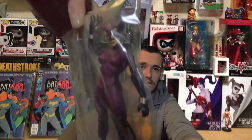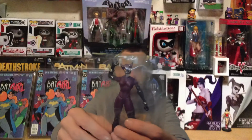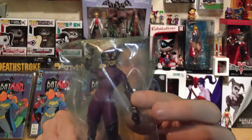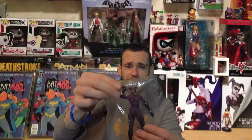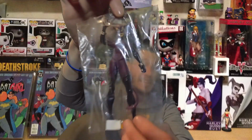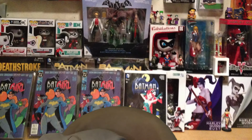I have the Long Halloween Catwoman. It's a great figure. I like the purple design for Catwoman, but this is the only one. Oh, she has jingly janglies on her wrist as well, like Vixen. But it's a great figure. It's the only one I have in the line, actually, I think. I don't think I have... No, I don't have anyone else in the line for the Long Halloween.